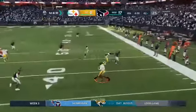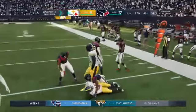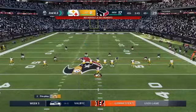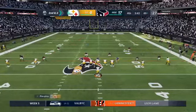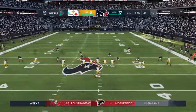Back to throw now on 1st down. He'll find Smith-Schuster. That's complete. A good pickup there. 8 yards on the first down completion. Facing a 2nd and 2 after that last catch, good for 8 yards. Brings up 2nd and 2 at the 49-yard line.